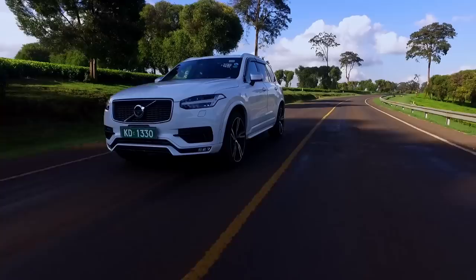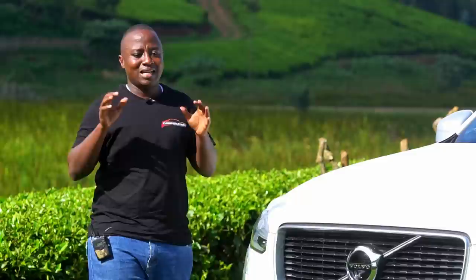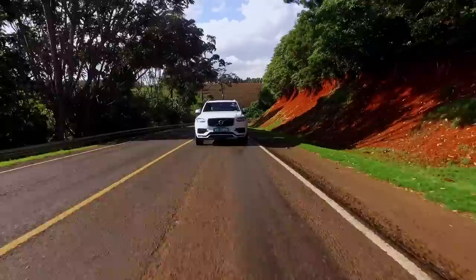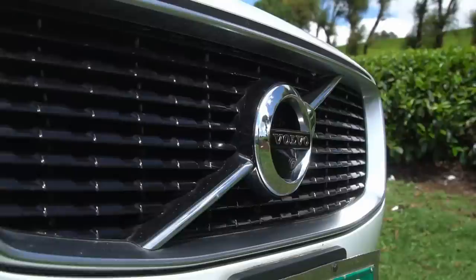And let's start talking about the XC90 with the prima facie. One of the most eye-catching things about the XC90 are the Thor's hammer designed headlights. They are very stylish, especially if you see them with the DRLs on or even the indicator on. It just looks amazing with a very well-styled grille and also a very well-styled bumper.